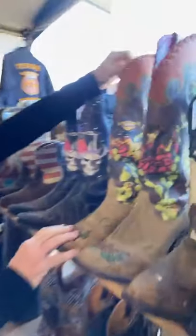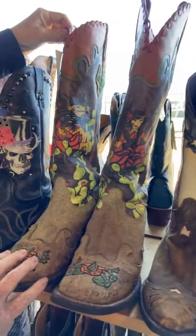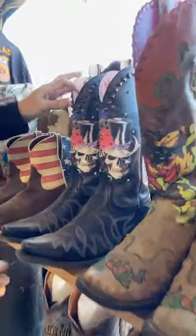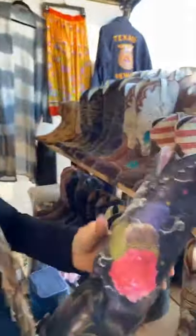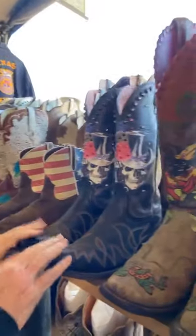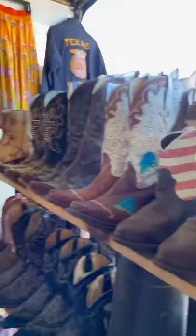This is another one that Rodeo Quincy designed for Ariat. Okay. And then this one was designed by Gypsy Soul for Ariat. Wow. And see, it has their name, Gypsy Soul, on the back. Yeah. So those are collectors' items now because they don't make them anymore. Oh, wow. Okay. Yeah. Then we have these beautiful ones I just sold on the internet.